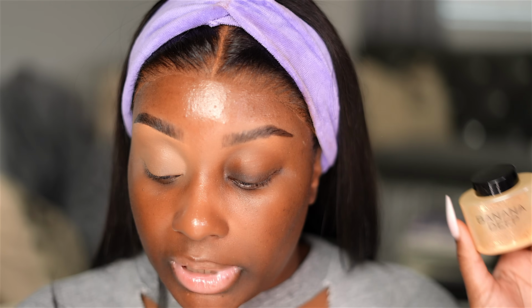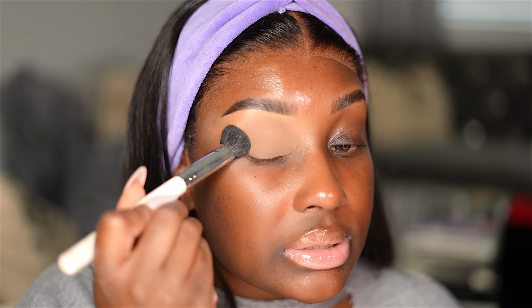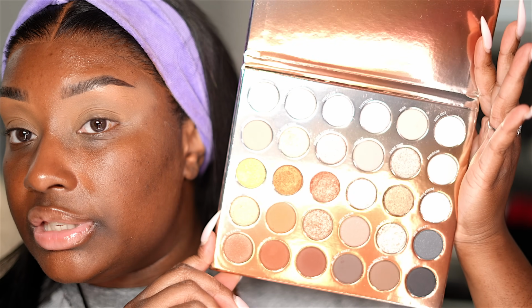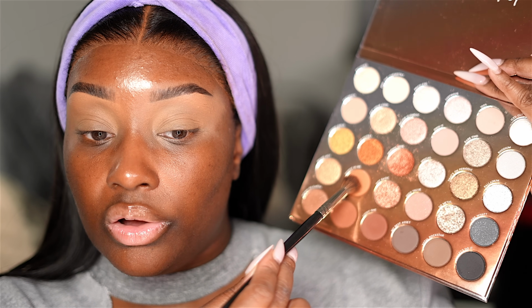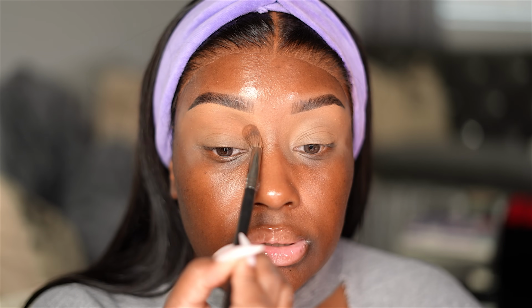Next, I'm gonna set my eye with that same Makeup Revolution Banana Deep powder, just to make sure this concealer does not crease. For eyeshadow today, we're gonna be using the ColourPop Precious Metals eyeshadow palette. Look at all these beautiful shades that this palette comes with, y'all. So, so pretty. So I'm first gonna use this shade right here called Invest in Me. It's a mid-tone matte brown shadow, and we're gonna put this in the crease.